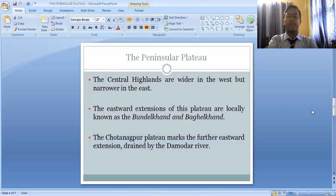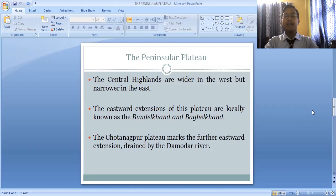So here, one thing we need to recapitulate is that the Central Highland lies to the north of the Narmada River, and in the northwest, it is bounded by the Aravallis, and in the west, the extension can be found in the desert of Rajasthan. The Central Highland is wider in the west and narrower in the east, and the Chota Nagpur Plateau is an eastward extension of the Central Highland. Basically, rivers like the Chambal, Betwa, Ken, and Son flow through the Central Highland towards the northeast direction, which indicates the slope of the Central Highland.